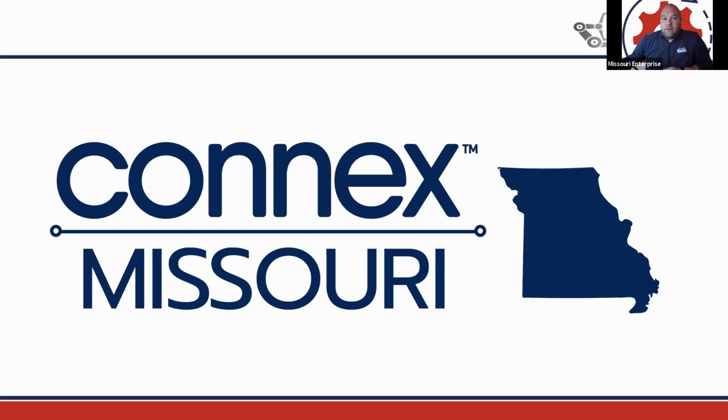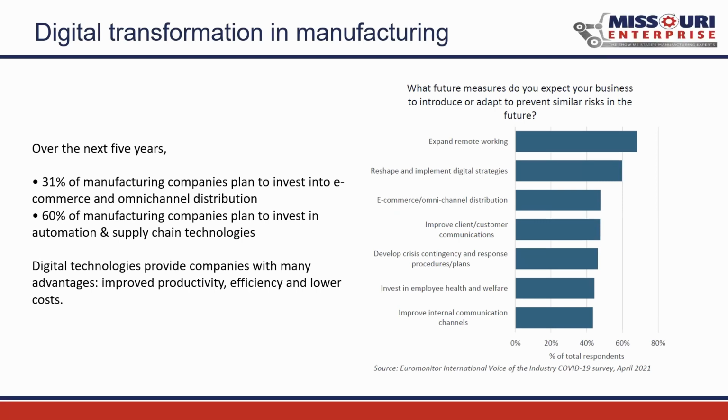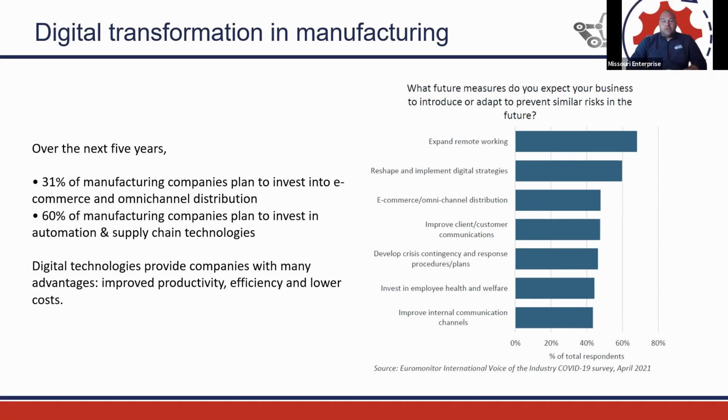Can everybody see that okay? Okay. So we kind of know where everything is as far as what we're looking at. We see digital transformation in manufacturing over the next 5 years. 31% of manufacturing companies plan to invest in e-commerce and omni-channel distribution, things such as how they're going to distribute their product. 60% of manufacturing companies plan to invest in automation and supply chain technologies.